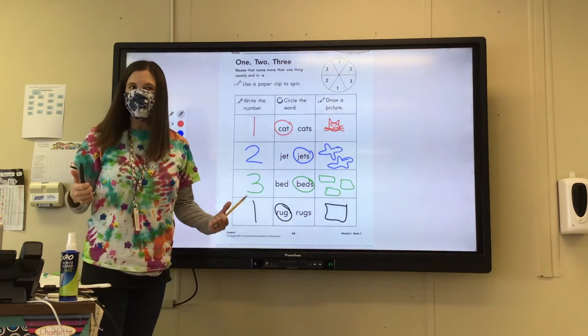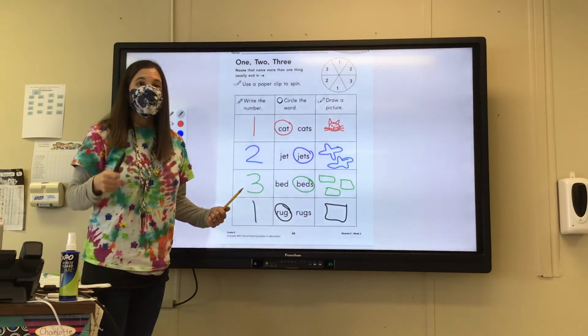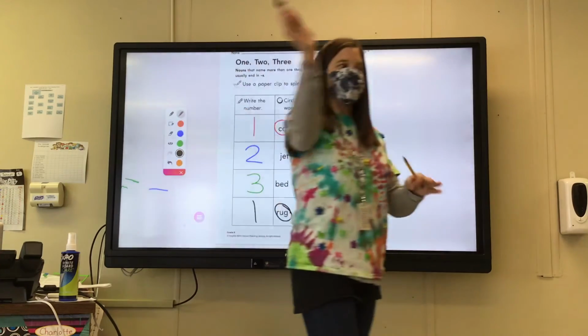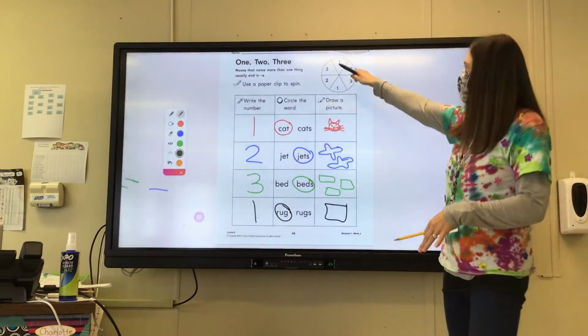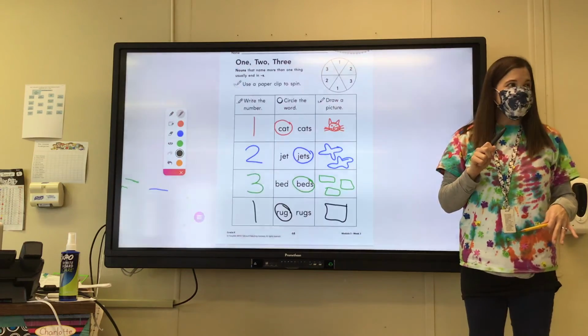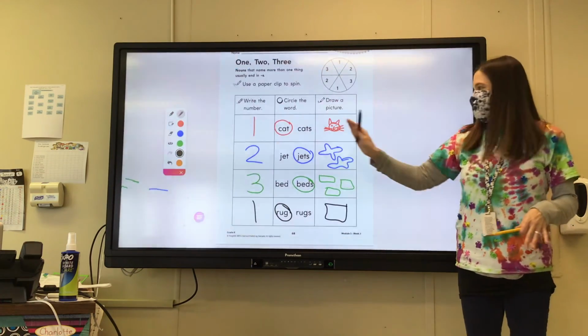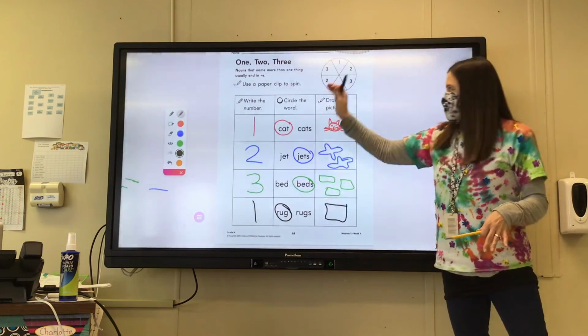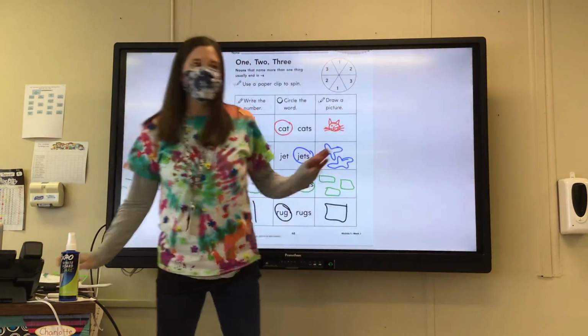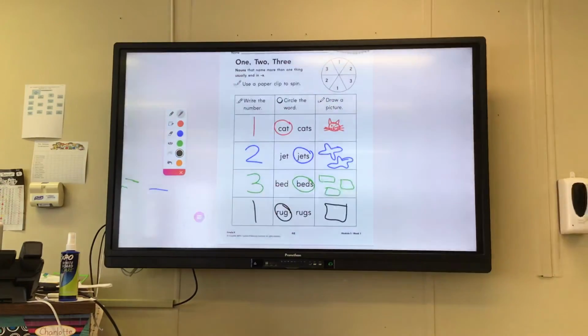Okay, fun? Everyone will get a paper clip. Everyone will get to work on their own paper. Your paper will not look like your friend's paper because you're spinning your own paper clip. You're going to get different numbers. If it's 1 or more than 1, think about where you have to mark it. Raise your hand if you have any questions. PJ and Avery, you may go to the back.